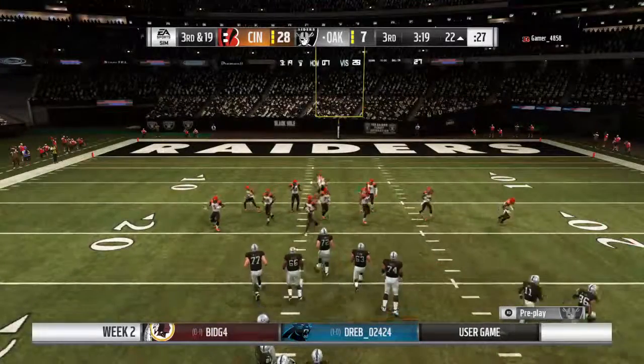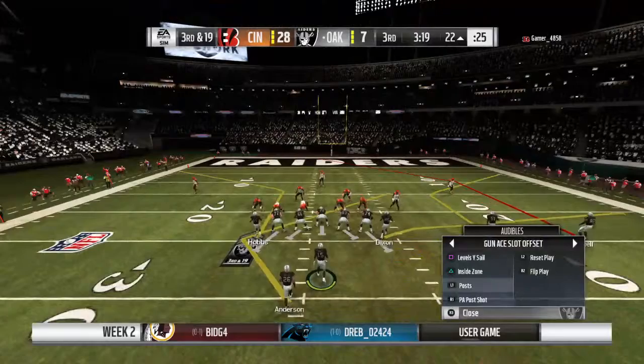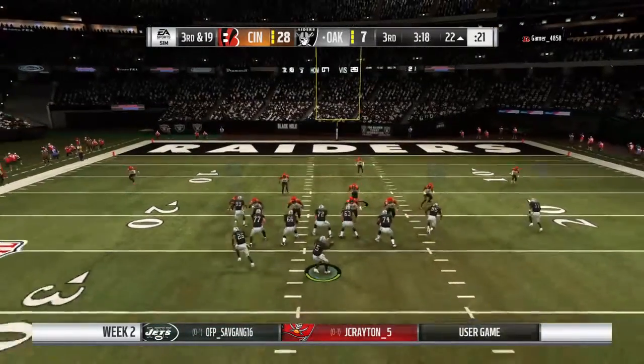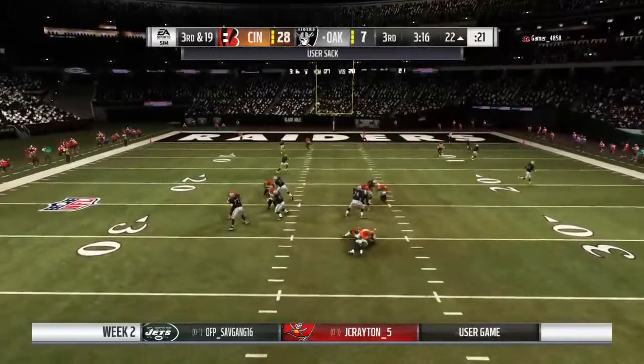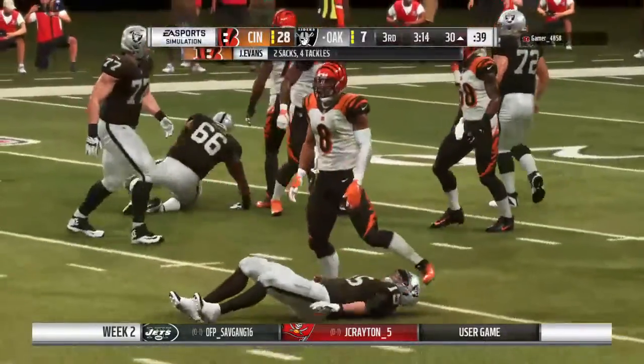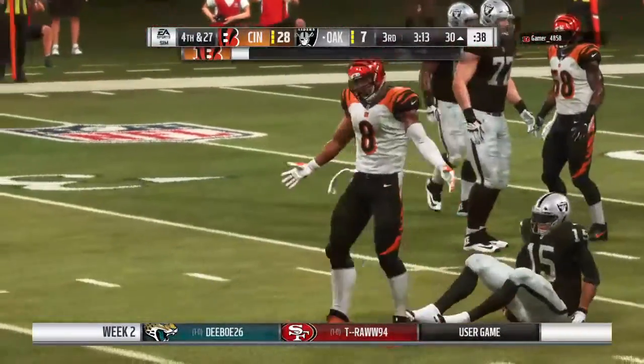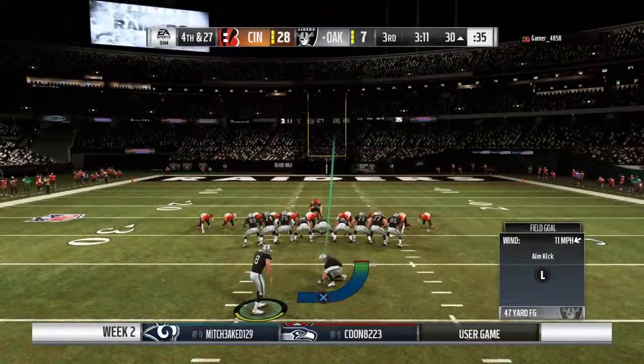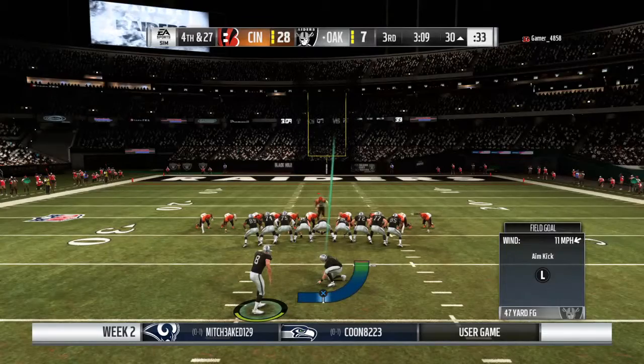This offense in desperate need of a conversion as they come up on 3rd down. Black 58 rail. On 3rd and long, it's Mahomes. Under pressure, and he'll go down. Sacked back at the 31. Jordan Evans in there to get him for his 2nd sack of the night.